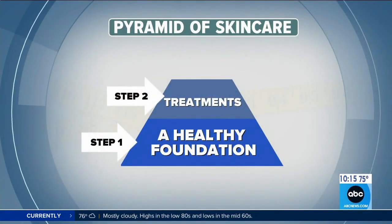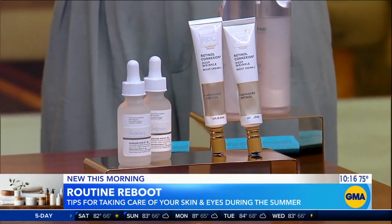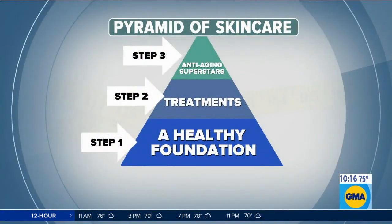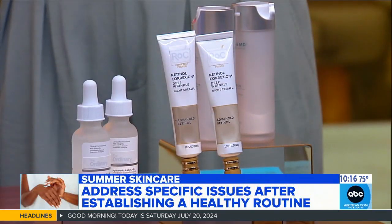What about step 2? Step 2 are more advanced treatments. They're going to be correcting products like retinols, AHAs, BHAs. Things that are going to help you age gracefully and correct and rejuvenate the skin. What about step 3? Step 3 are going to be your anti-aging superstars: growth factors, stem cells, peptides, and these really bring luminosity to the skin. They do recommend consulting with an esthetician or a dermatologist to really make sure that you're finding your regimen for your unique needs. Good advice to check with an expert.